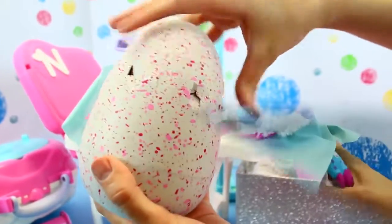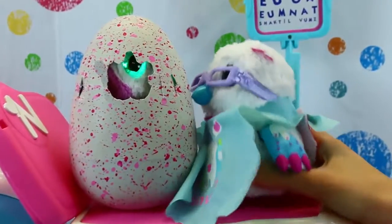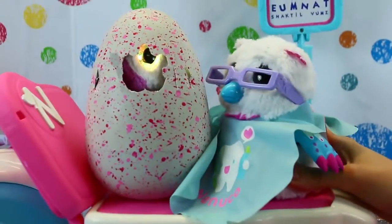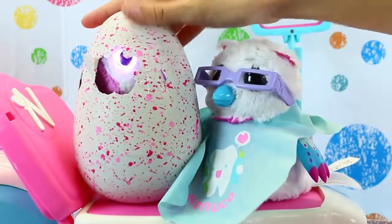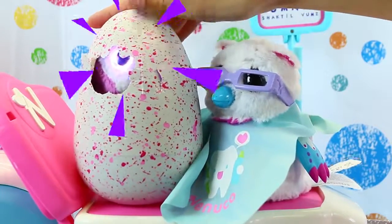That's right. Okay, Dr. Elena is checking up on our Hatchimal, and she was just coughing a lot a second ago. She was sick. Green. Yeah, with green, there we go. So now with purple, it's hungry.